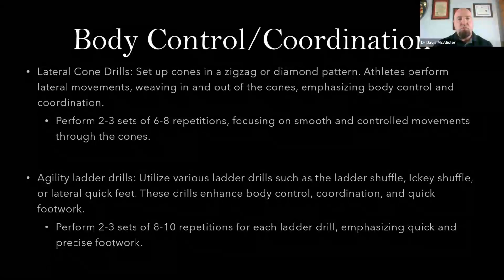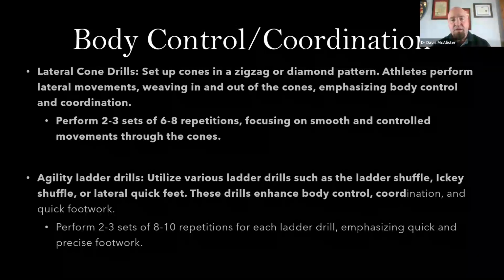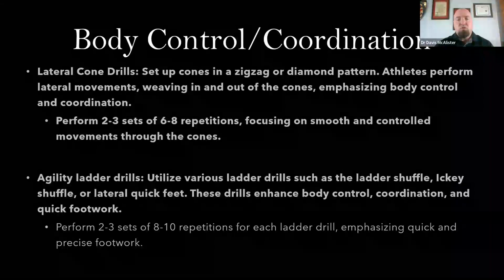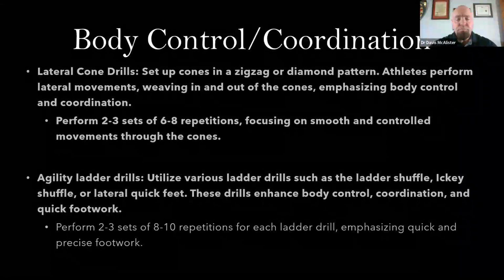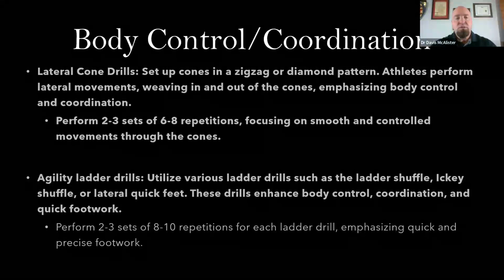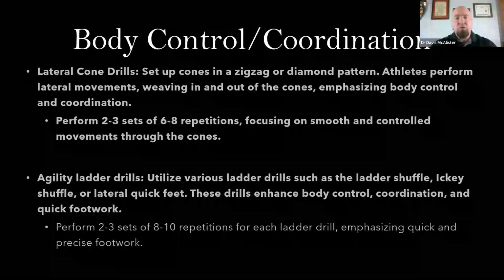So here you have your lateral cone drills for body control and coordination. You can do these in a zigzag pattern, diamond pattern. But basically what you're trying to do is create lateral movements, weaving in and out of the cones, but working on sinking those hips, using their body and their core, start learning to use their core. And I'll go over a little bit of stuff on core when we get to part two, and some different things that you can emphasize on that. But start really learning to use their core to help with changing direction, as well as the individual muscle groups that pertain to the legs, and using the arms to help change direction.